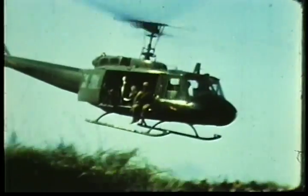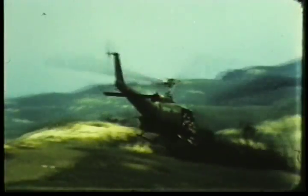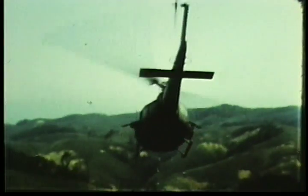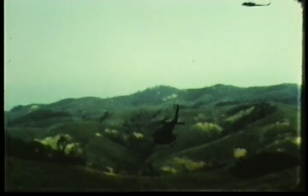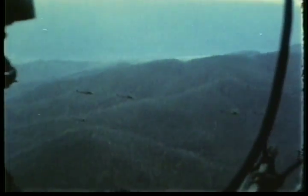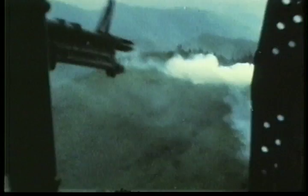Airmobile operations are commonplace in the war in Vietnam. Helicopters used as transports, carrying men, weapons, and materiel, soaring easily over terrain obstacles that would have immobilized ground vehicles. Helicopters bombarding the enemy with rockets. Spraying him with high-volume automatic weapons fire.